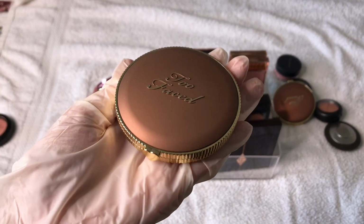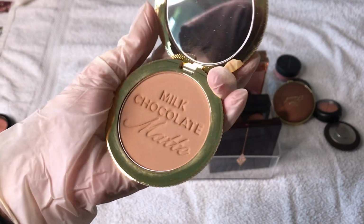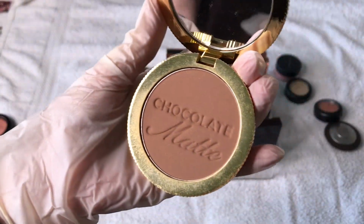And here is the Too Faced Milk Chocolate Soleil Bronzer. This is the lightest bronzer I've ever come across. And the Soleil Bronzer, this one smells like chocolate too. It's a little bit darker.